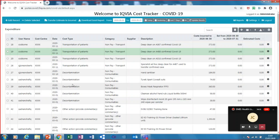So effectively what I've got is a complete oversight across all the transactions recorded by individual users within my organization. It's also important to mention that logging into the system will maintain a full audit trail. So when I apply changes, when I make amendments, the system will automatically maintain an audit trail. So I don't have to worry about it. The system will take care of the audit process.